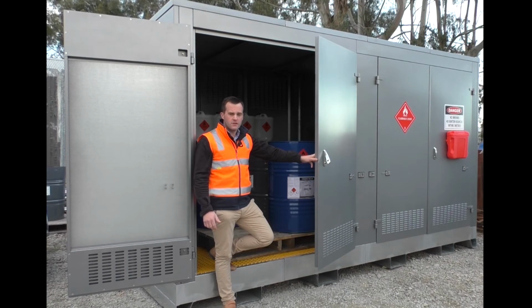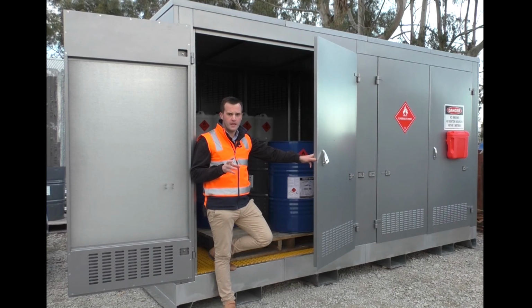We have these bulk DG stores ready to supply, and there are two simple models: the 2 meter by 2 meter bulk DG store, and then a 2 meter extension kit, which can be added multiple times, forming a 2 meter deep by as many meters wide DG store to suit your requirements.